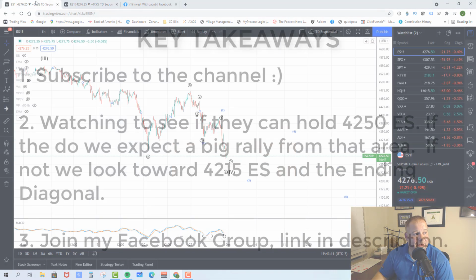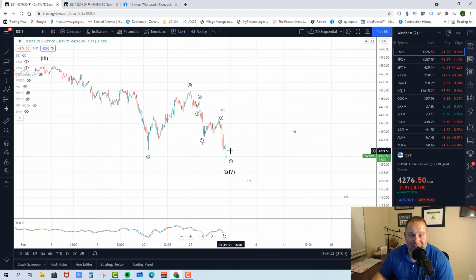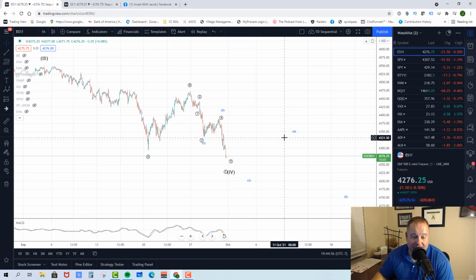Okay, guys, key takeaways for today. We are watching to see how this plays out. It's kind of exciting. I don't know how well I'm going to sleep tonight because I want to see what's going on. But what we're looking for is this market to hold that 4250 ES. Remember, that's the futures, ES region. So about 4260 on the SPX. If it holds this in the overnight and into the cash market and we get that bounce, I'm really looking for us to take off at that point. If it's unable to hold this and it breaks down below that 4250 zone, okay, then we're looking at that ending diagonal playing out, which would be the 4215 wave bottom there, and then a bounce up to 4333 with a bottom for that wave targeting the 4165 region.